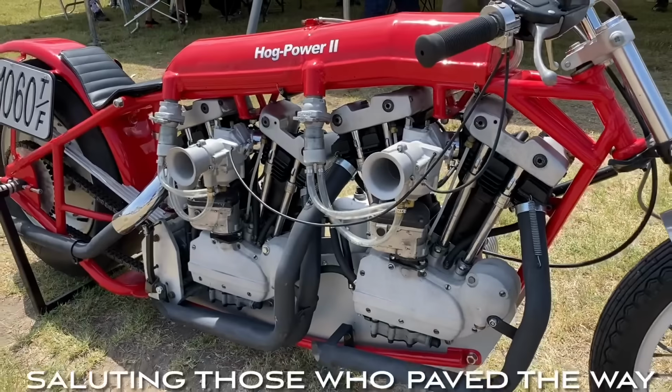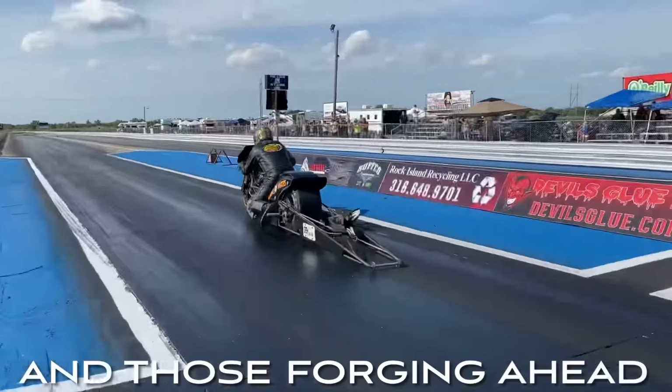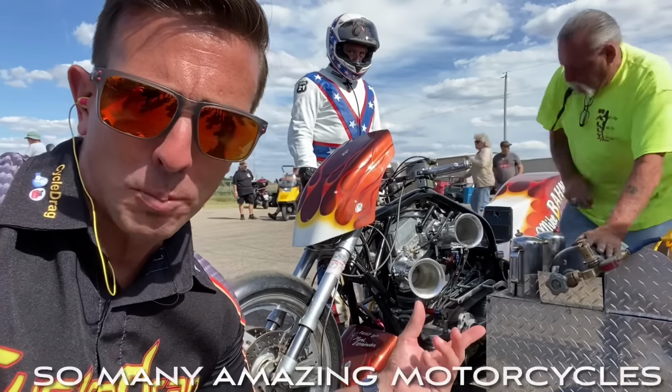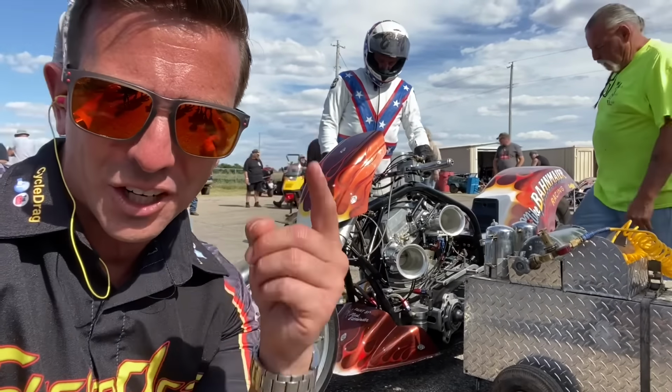We've dug up some of the craziest, wildest, most insane bikes ever for this very special event. It is the 50th running of Truett and Osborn. We've got so many great motorcycles to see. Come on, guys, let's go.